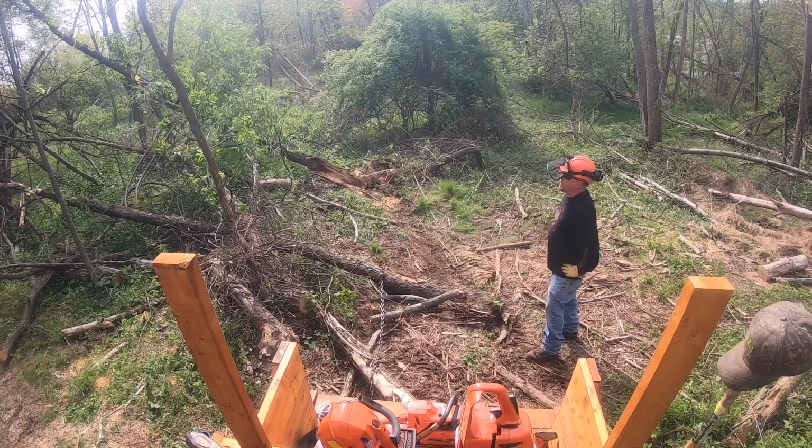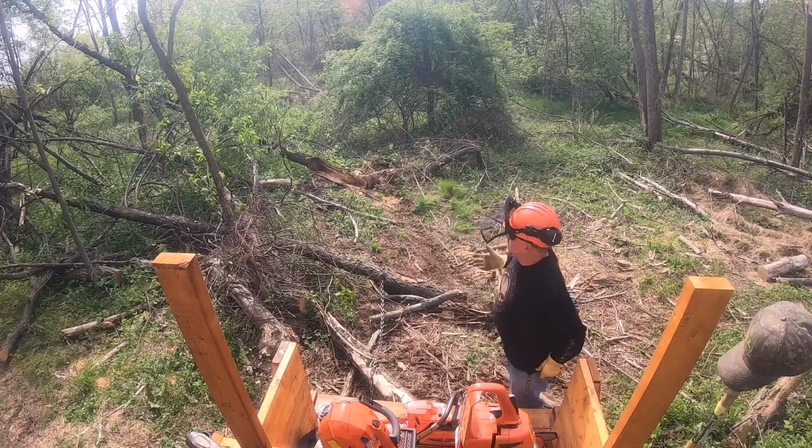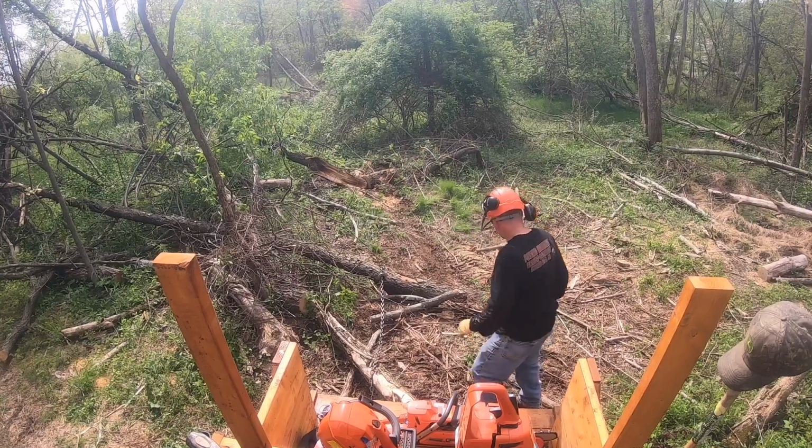I do want to get it down. I know there's some neighbor kids around here. You know, it is a dangerous situation right here. I see a widowmaker up there as well. So, got a lot of work to do.